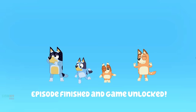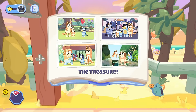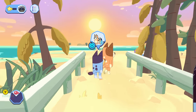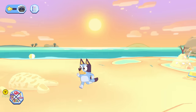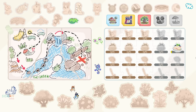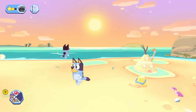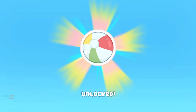Great job! You finished the episode! Now you can play Magic Xylophone! You found the treasure! Can you find and open the sticker book? Oh, so pretty! Wow, you got a sticker sport. That's awesome.